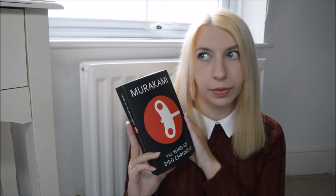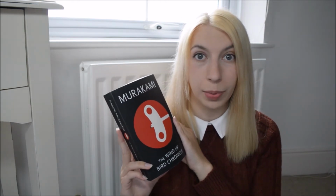Then I have The Wind-Up Bird Chronicle by Murakami. This is my 5th Murakami book I've bought now. I don't know anything about it, and I like it that way with Murakami books. I read one recently that was totally bizarre and I wasn't expecting it, and I love that about it.